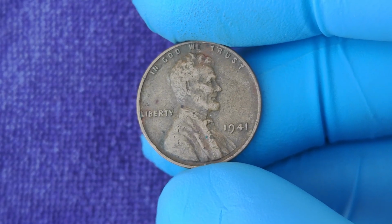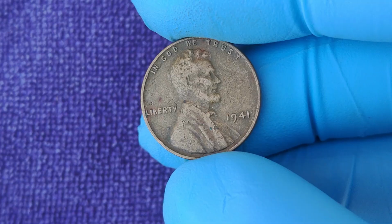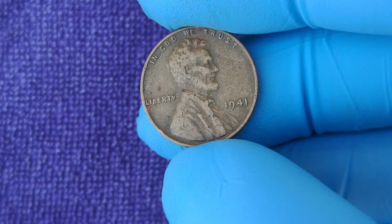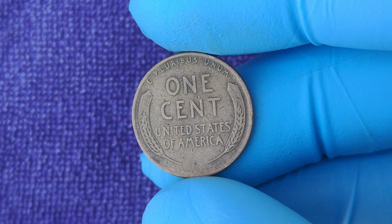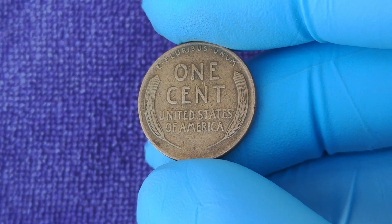First, there's color designation. Collectors categorize copper coins into three main color types: brown, red-brown, and red. A full red coin retains nearly all of its original mint luster. That bright, fiery copper glow is incredibly desirable, especially for coins over 80 years old.